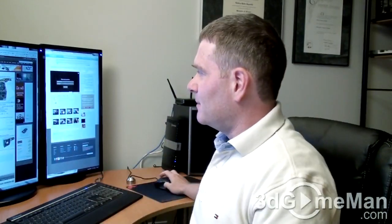But I haven't gone with a solid state drive RAID 0 setup yet on my main computer system. The main reason for that is capacity and space. And I'm not rich, so I can't afford ridiculously large solid state drives yet. So right now I'm going with a couple of the Western Digital 600 gigabyte drives in a RAID 0 setup. So it's kind of like the best of both worlds.